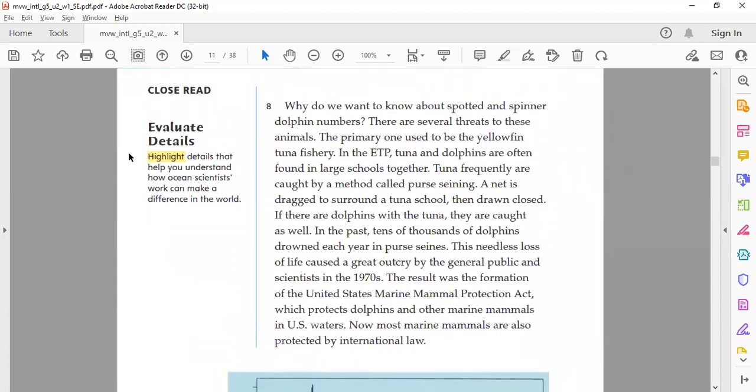Okay, now let's read paragraph 8. And when we get to the part where the answer is, I will ask you a question. Why do we want to know about spotted and spinner dolphin numbers? There are several threats to these animals. The primary one used to be the yellowfin tuna fishery. In the ETP, tuna and dolphins are often found in large schools together. Tuna frequently are caught by a method called purse seining. A net is dragged to surround the tuna school, then drawn closed. If there are dolphins with the tuna, they are caught as well.